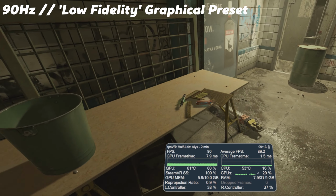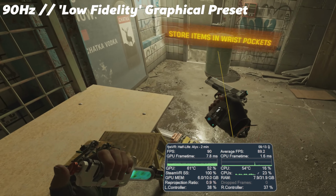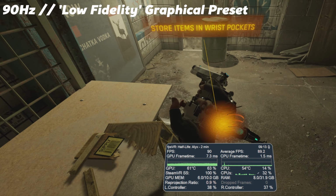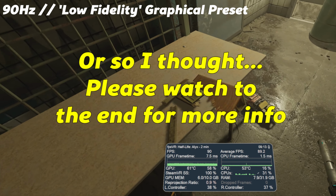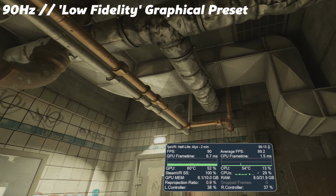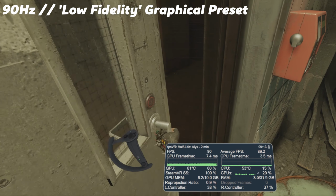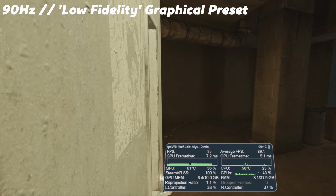So I started out with a baseline of using SteamVR supersampling at 100%. Now in this game it doesn't really take into account SteamVR supersampling. Its own rendering pipeline overrides that by using sort of dynamic resolution scaling depending on how the PC is performing really.